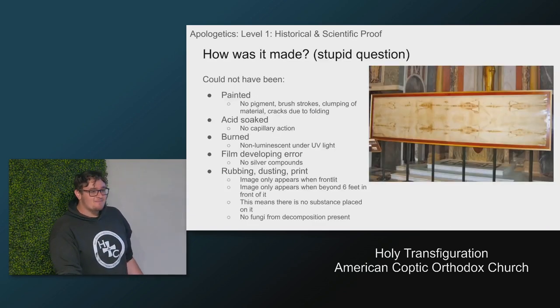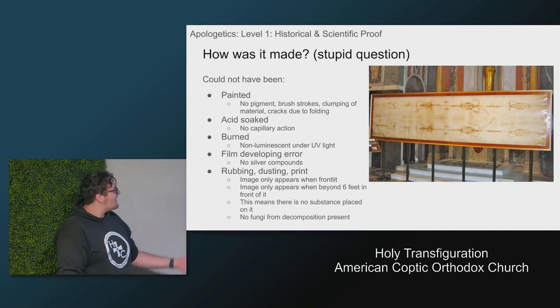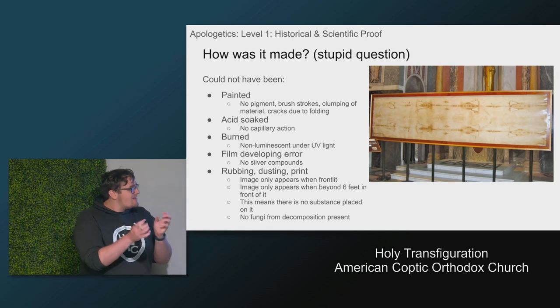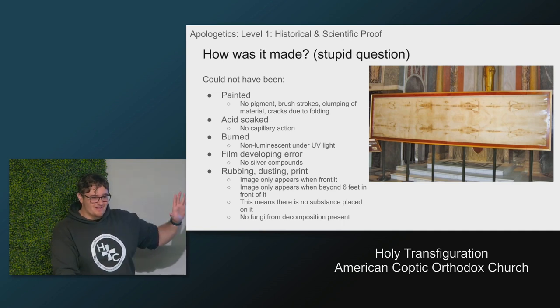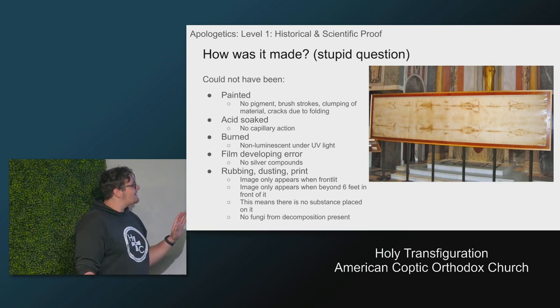So, how's it made? It's a very dumb question, because it couldn't have been made, okay? So, there's no pigment, there's no brush strokes, there's no material, and there's no cracks from folding it. So that means it couldn't have been painted. This could not have been painted.